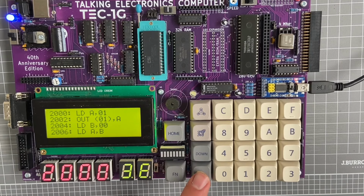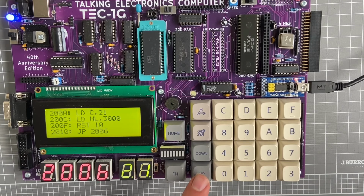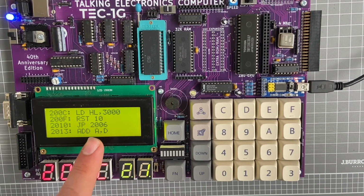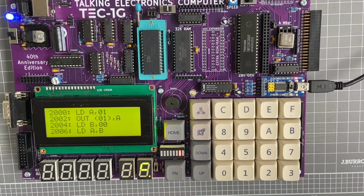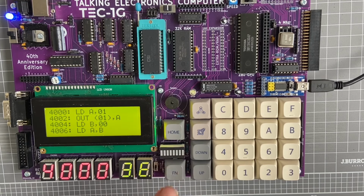But let's have a look at that jump routine right at the end, or the jump call. Load HL 3000. Okay, and it's actually going back, jump to 2006. So it's actually updated the jump. So if I go back to 2000 and hit go, and there you go, the program's working. That's smart block copy. Exit that, go back to the menu.